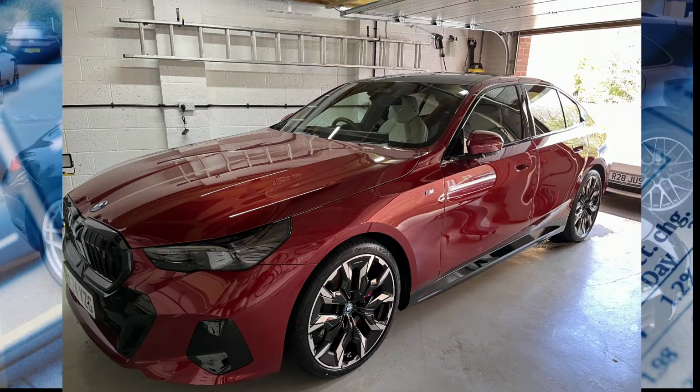So anyway, what car have I got now? Well, I've got this bad boy, if I can remember where I've put it. Where are we? I've got this. So this is the new BMW i5 M Sport Pro 40 in fire red. I've never really had a red car. I had a very bright red Porsche Cayman once, but most cars I've ever had have been grey or black or white. So I thought I'll go for something new.